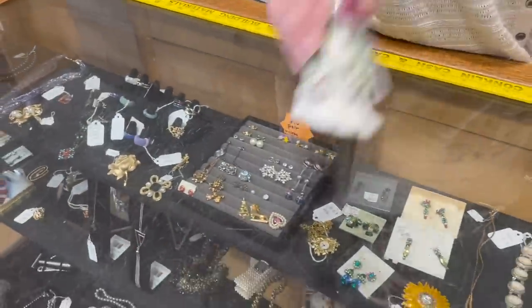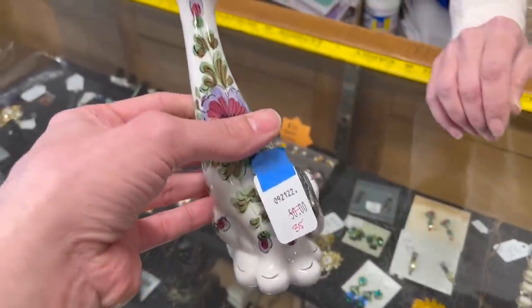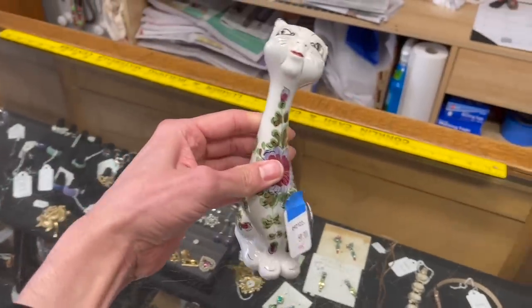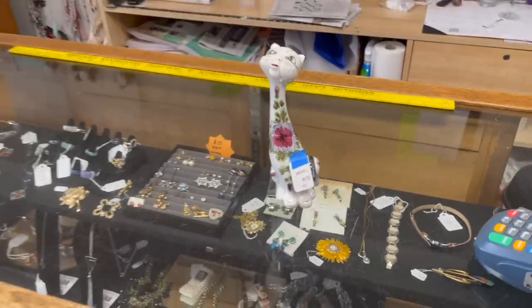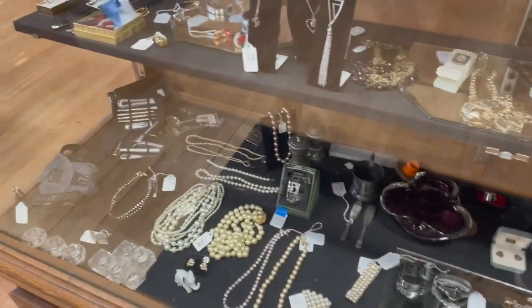$75. It's Italy, though. Oh, it is Italy. Oh, kitties. 35. Is it 35 or 25? 35, yeah. Ooh, look at the detail, though. You don't see many of that. I never seen an Italian cat. From a distance, I thought it was a Fontanelli cat. If I found one of those, I'd be grabbing that.